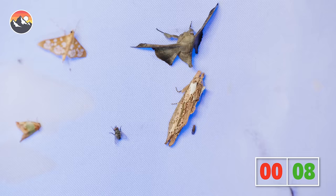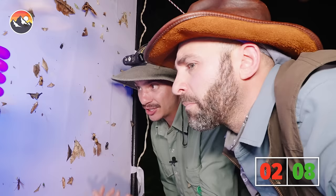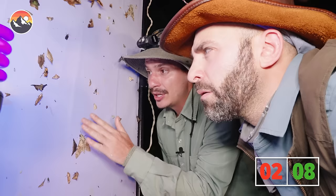So you're saying you don't know what these two are. These could be undescribed species. Absolutely. And sometimes we need to collect those specimens and do the dissection, to check the genitalia, to compare it with the closer species, to figure out which kind of family it is. And then if it's unknown, we can describe the species.